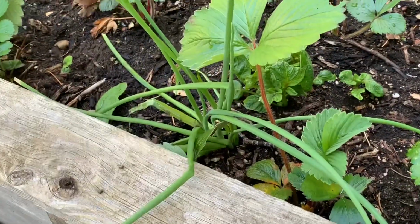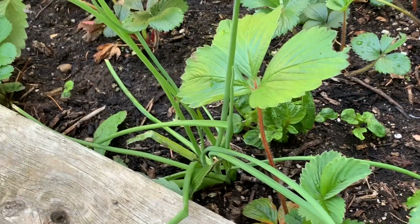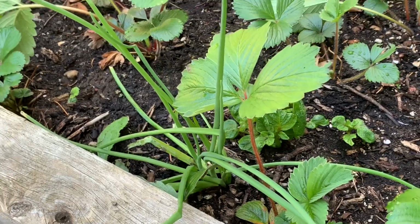And this must be an onion that I planted last year that sprouted in our pantry. So you can grow it for the greens, or let it go to seed and harvest the seeds.